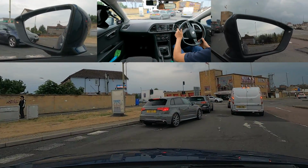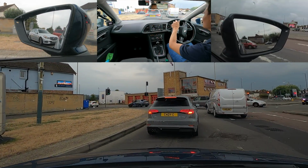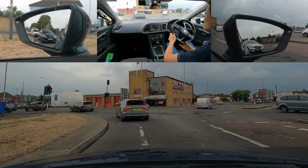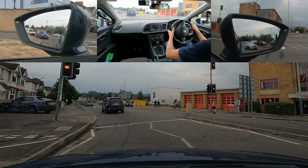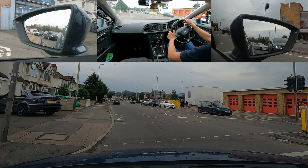Behind this Audi, oh no, looks like I'm blocking the roundabout, to go left here. Yes, I blocked the roundabout a little bit there. I should have probably waited before and left it clear. Although saying that, it would have just let the other cars block it anyway, so it wasn't really helping many people. And now I've got a red light.